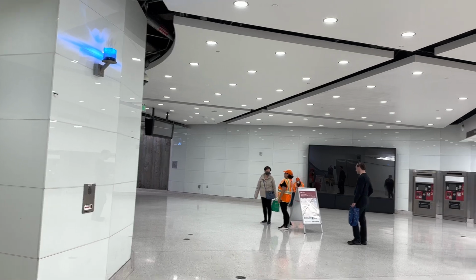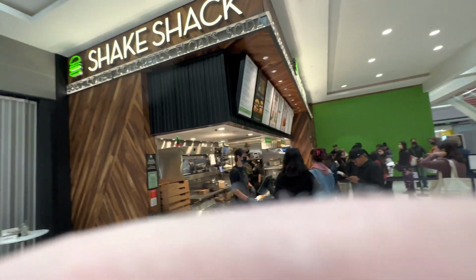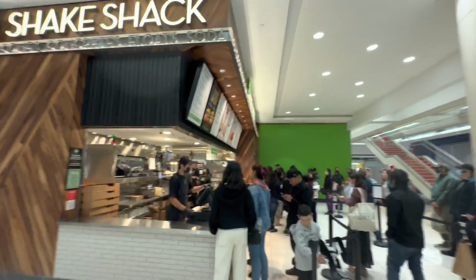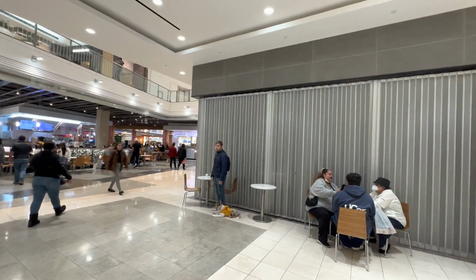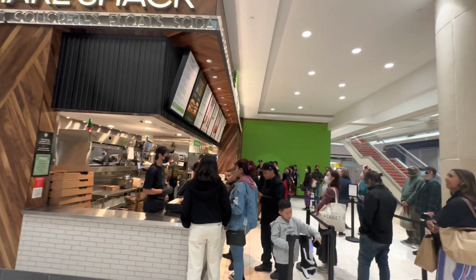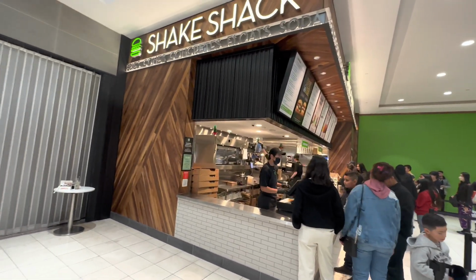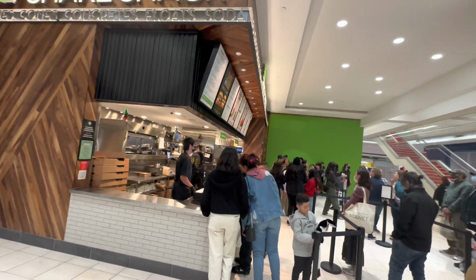And that is why we didn't head over to the Chinatown station yet. Well, since I had to take a break, I settled on Shake Shack for dinner. So I'm in the mall right now. This is the Westfield San Francisco food court, and I just decided that I'm stopping here at Shake Shack to grab a bite before we continue our journey. I guess the alarm that occurred at the Chinatown station was a false alarm, so we'll continue our journey in just a moment.